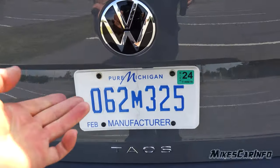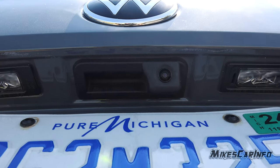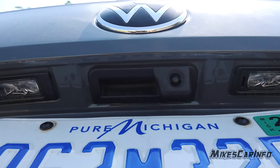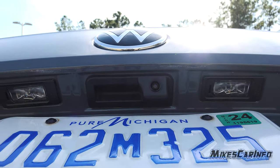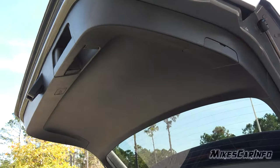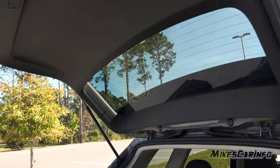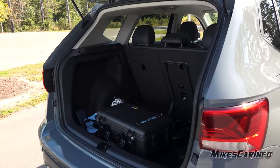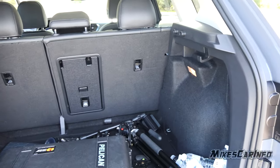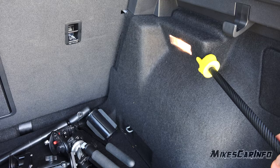Okay, so opening this up, there's a button under here. So you can see the button is offset and the camera is offset. So you think they'd have at least something in the very middle. I would prefer the camera, but they try to wedge it into the same area there. It does have LED tag lights. So it's a hard plastic there on the underside of the lift gate. And there, you do have the ability to have a shade back here, but this particular one didn't have it. There's a hanger here. And there is a not the best cargo light here.